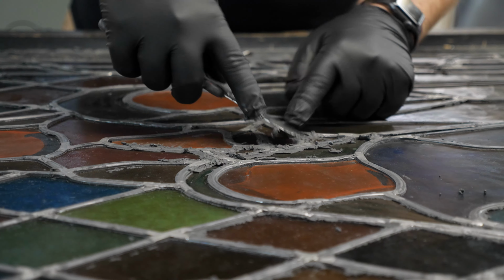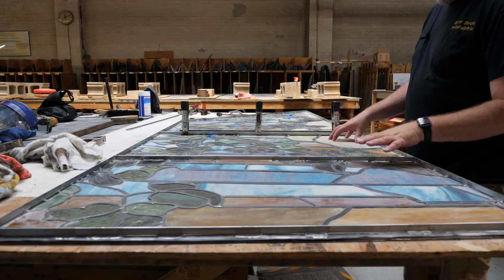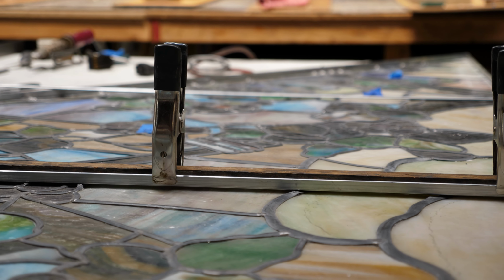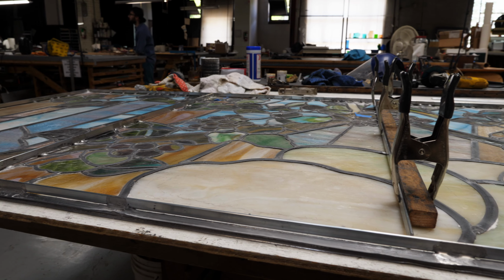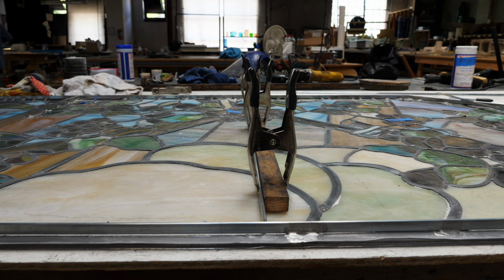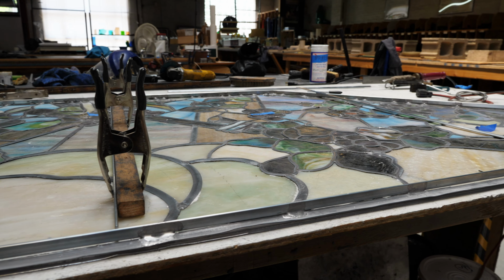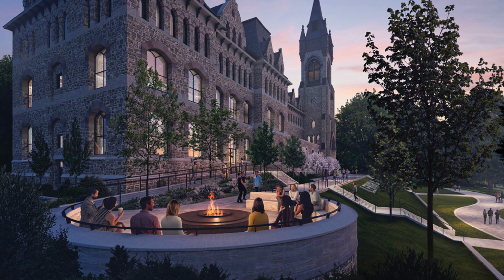When that step is complete, then we will reinforce the windows with galvanized steel flat bars. They will be soldered directly onto the panels to give strength to the windows, and the windows will be final cleaned. So that's pretty much in a nutshell the process of the window restoration. This is going to be an amazing piece when we're done with this.